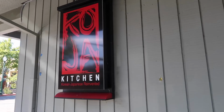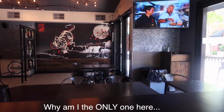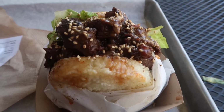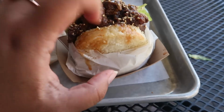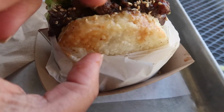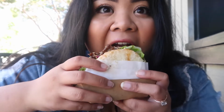So I'm in downtown right now. We're gonna go try the rice burger at Koja Kitchen. Alright guys, here it is in all of its glory. We have the rice patty, and then inside is this beef short rib, and the rice looks like it's fluffy on the inside, but it's crispy on the outside, as you can see. It's really hard to eat just because it's pretty wide in circumference.